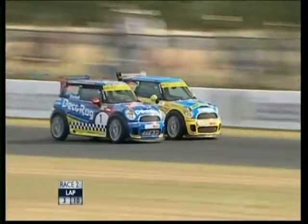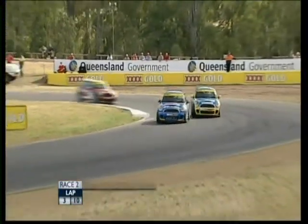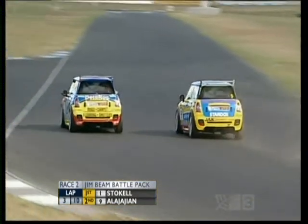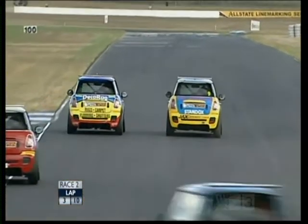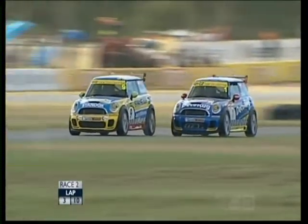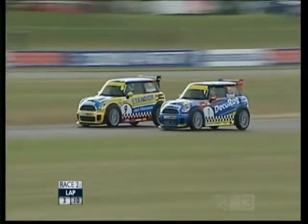Fight for the lead. Turn 3, Alajarjan not afraid to go the outside option. He's trying to get through on the reigning champion, and he's got serious pace because he just doesn't weigh as much as Paul Stokel's car. He'll eat him alive. This is Paul Stokel's worst nightmare. The championship leader has fought back. He's got no penalty ballast, and here he is racing for the lead.